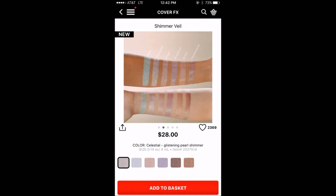And continuing on eyeshadow, but moving to the liquid version, first up we have this. So this is the Cover FX Shimmer Veil. These are $28 apiece and they are 0.14 ounces. These are a liquid shimmery eyeshadow that you can put directly onto your eyes. They look really beautiful in the swatches. I haven't found these in stores either. I don't know that they are going to be in stores anytime soon.